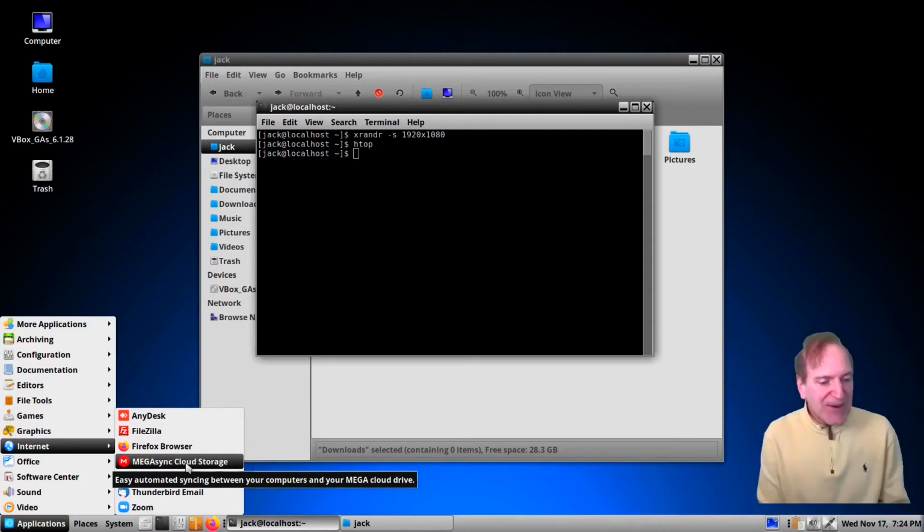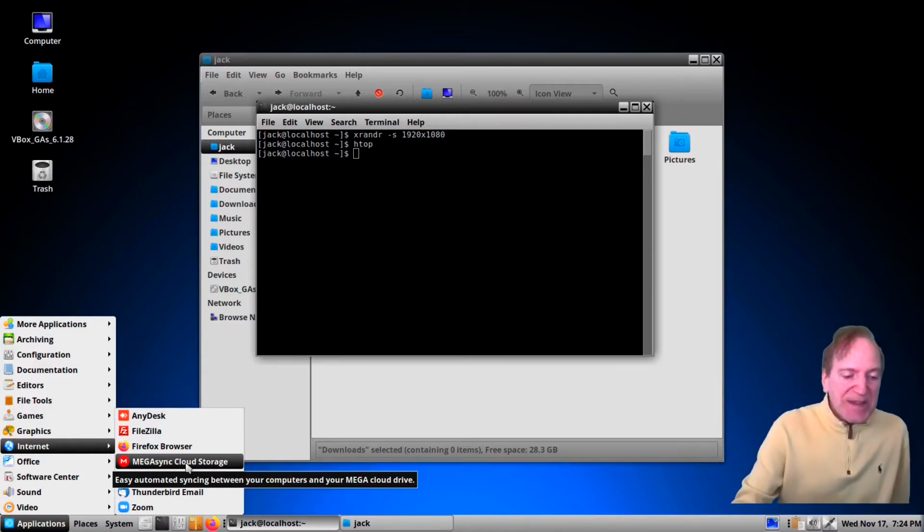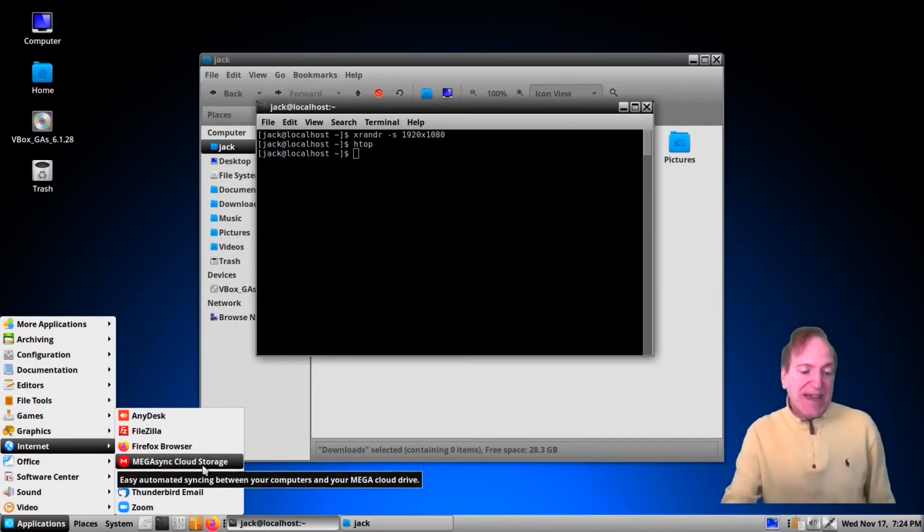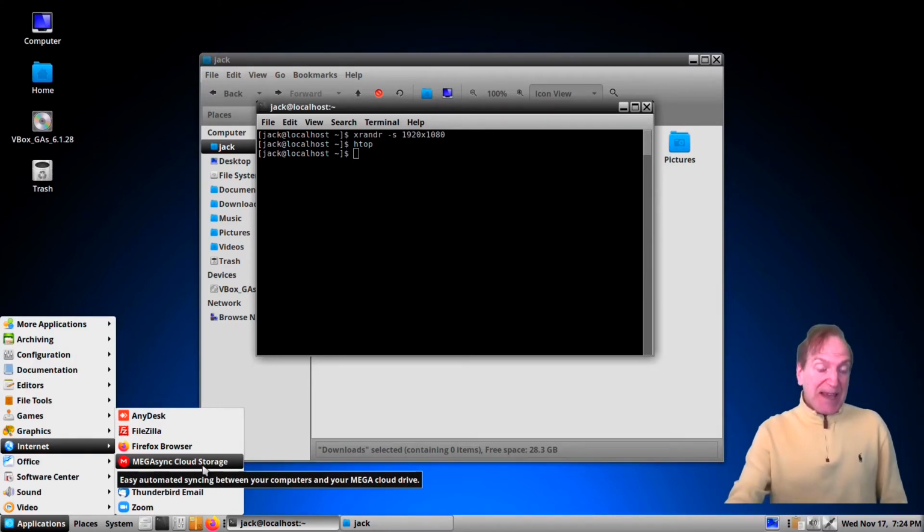And Megasync is very cool. That's something I got a long time ago, and haven't been in there for years, but a great little service. It's free, you get free storage, and of course you can pay for premium. I really like to see that app there. That's nice. I just might have to dig into my Megasync again.